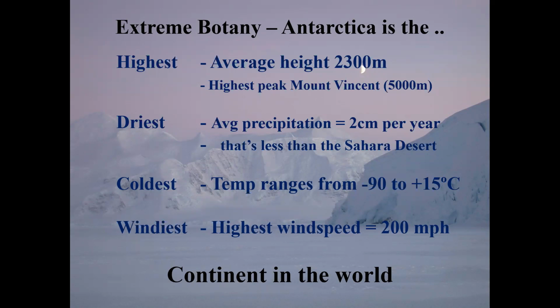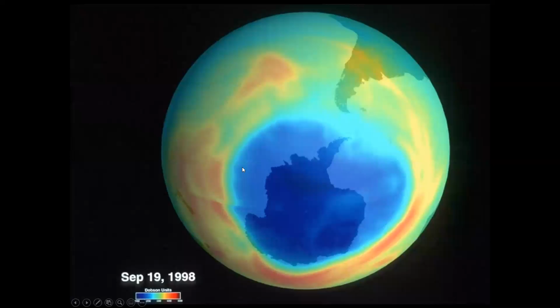And then on top of that, when I was there, we still had quite big problems with the ozone hole that was just discovered in the mid-80s by the British Antarctic Survey. It's been a while since I've thought about this, and apparently it is closing up, but they don't expect it to fully recover until about 2050.